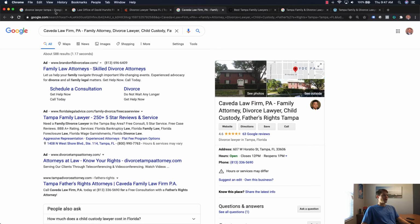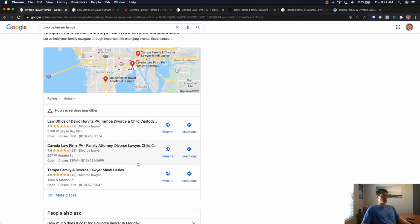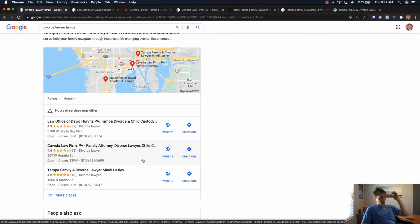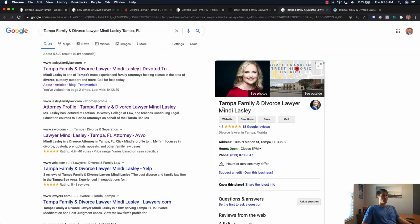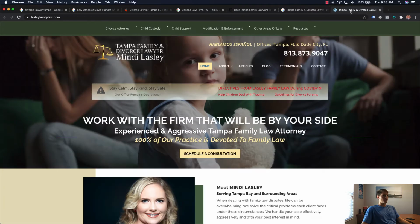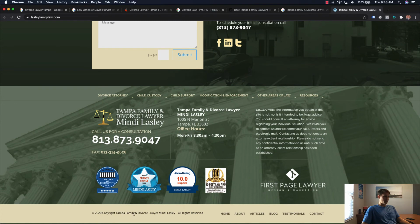And the last one I'm going to show you, it really looks like this firm is violating policy, but in reality they aren't. So you can see it says Tampa family and divorce lawyer Mindy Lacey. And whenever we go to her listing, this is the name of her firm, or this is what she has. And now let's go to her website, and you can see this is actually the name of her firm. And even going down at the bottom, this is another thing that you always want to check too, is the copyright. And so that is the actual name of the firm apparently. So she's not violating policy.